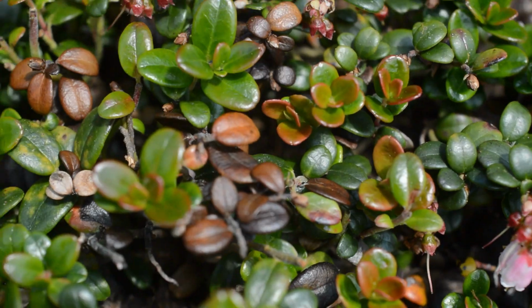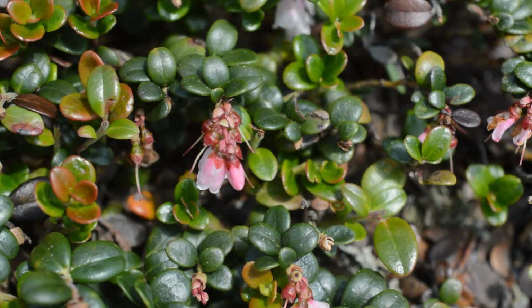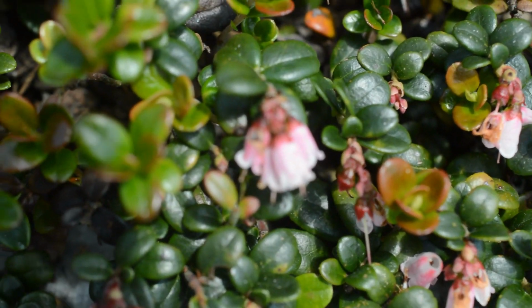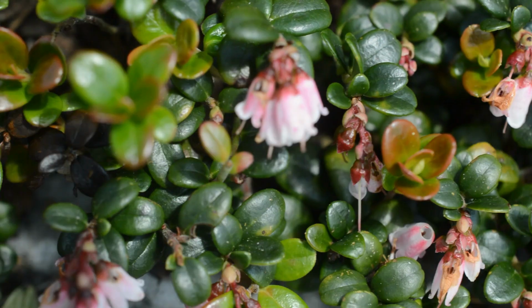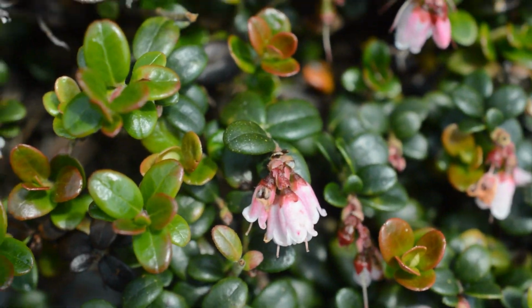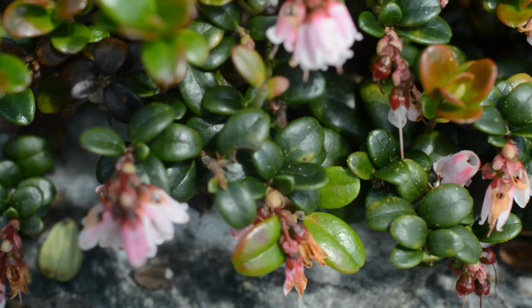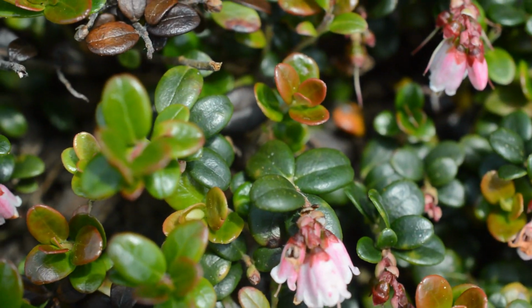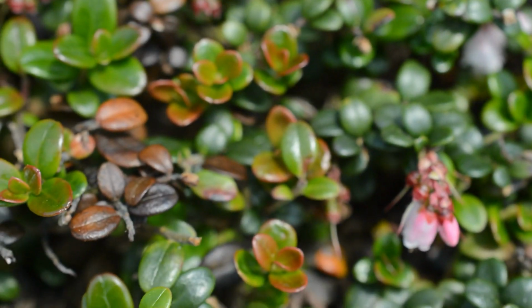Family Ericaceae, so same family as blueberries and cranberries. Vaccinium is a great genus. Little leathery leaves, keeping the thing stable when it's blasting hot open exposure like it is right now. But then also, this is probably covered by 3 feet of snow for a few months out of the year.